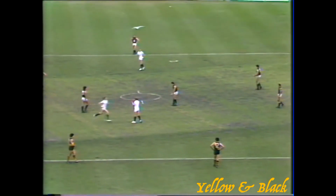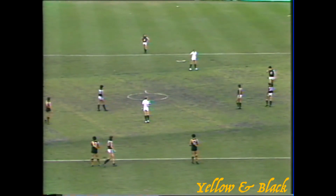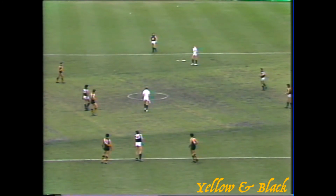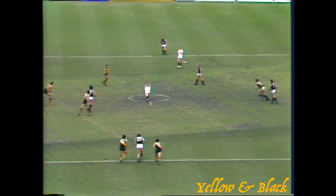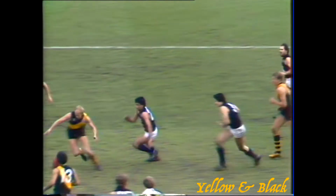Back to the centre of the ground, and let's see. Yes, Lee lumbering towards the centre circle. He has rucked all day. A lion-hearted performance by Mark Lee. This time he'll be against Mike Fitzpatrick. And let's see how this one comes out. Lee has been well on top. Fitzpatrick actually got that one, gets it out.